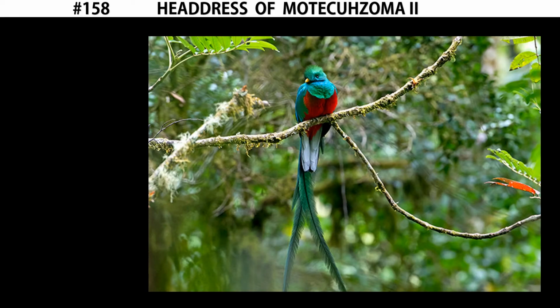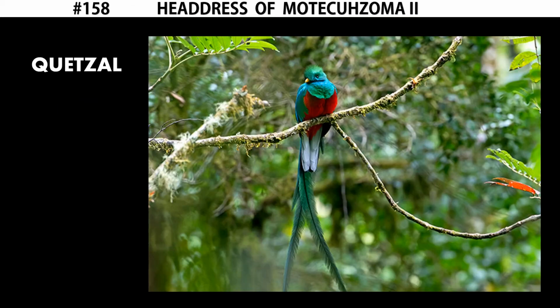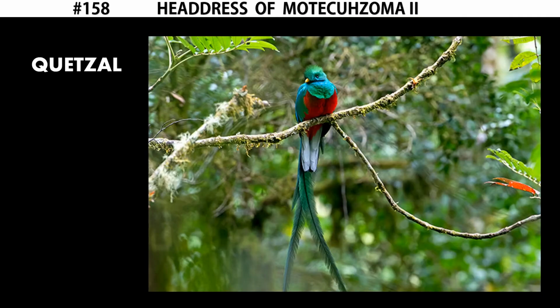These feathers come from a specific bird known as the quetzal. The quetzal is native to Central America, but is quite rare. The headdress that we're looking at has 400 tail feathers. Each quetzal bird only has 2 tail feathers. So the amount of material it would take to create this headdress made it a very rare object and very valuable. Over 200 of the quetzal birds would have to be hunted to make it.